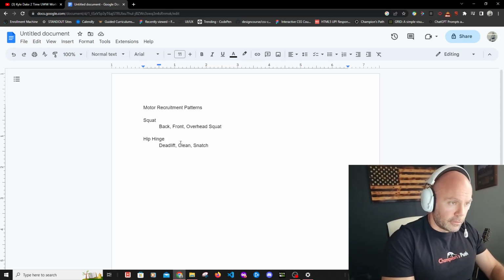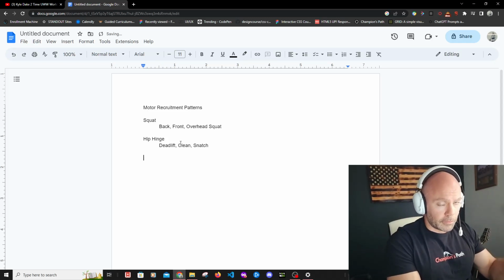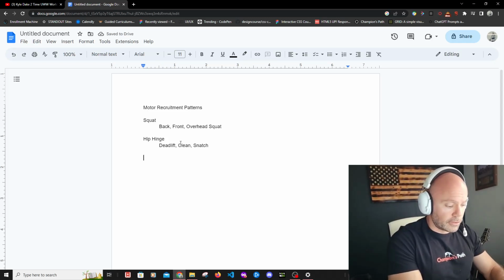Let's move on. So we got squat, we got hip hinge, and I want to give you this outline so you can prioritize, and we can see how other movements are variations of these movements.